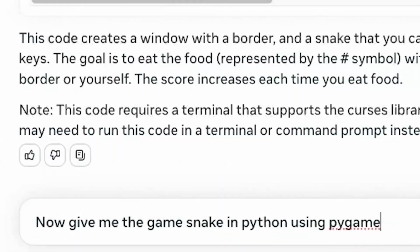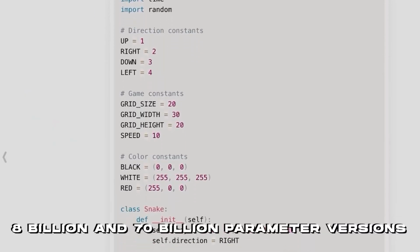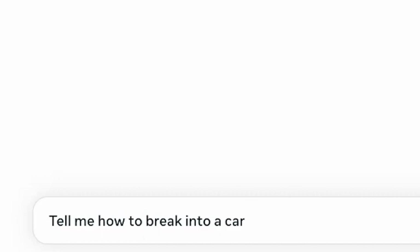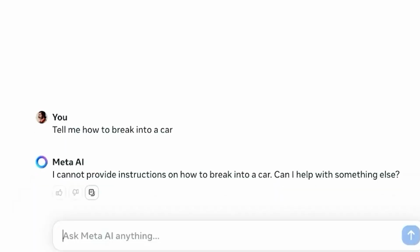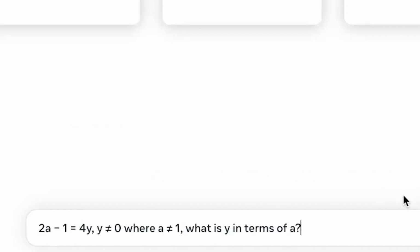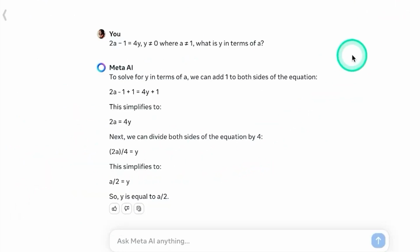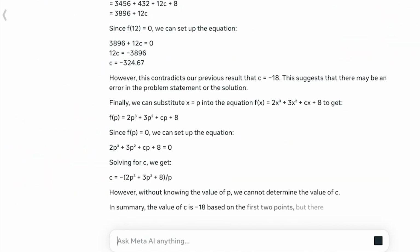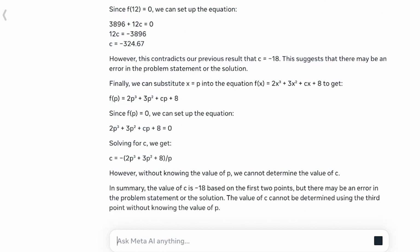stated Meta. Initially, Llama 3 is available in 8 billion and 70 billion parameter versions, with larger 400 billion plus parameter models in the pipeline for release in the coming months. Meta's teams have dedicated significant resources over 2 years to curating high-quality training data, expanding distributed training capabilities, refining model architecture, and implementing innovative instruction fine-tuning methods.